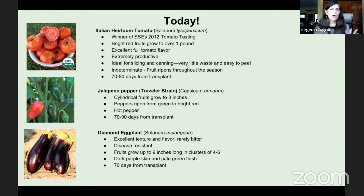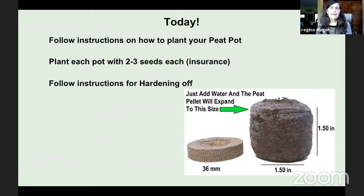Now, to know when things are fully ripe, tomatoes, you'll know. They're going to be red or yellow or whatever color they're supposed to be at maturity. Eggplants are always mature when they're shiny. If they start to get dull, they've gone too far. And if they're dull in the beginning, they're too immature. So they're either too immature or overmature if they're not shiny. So just know, just because an eggplant doesn't get to this exact size, if you want to eat it and it's shiny, it's ready to go. You can eat it.